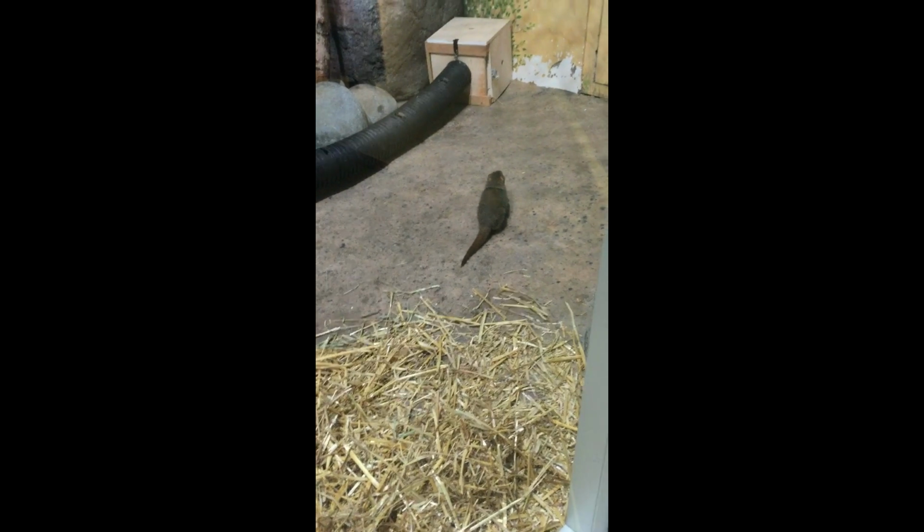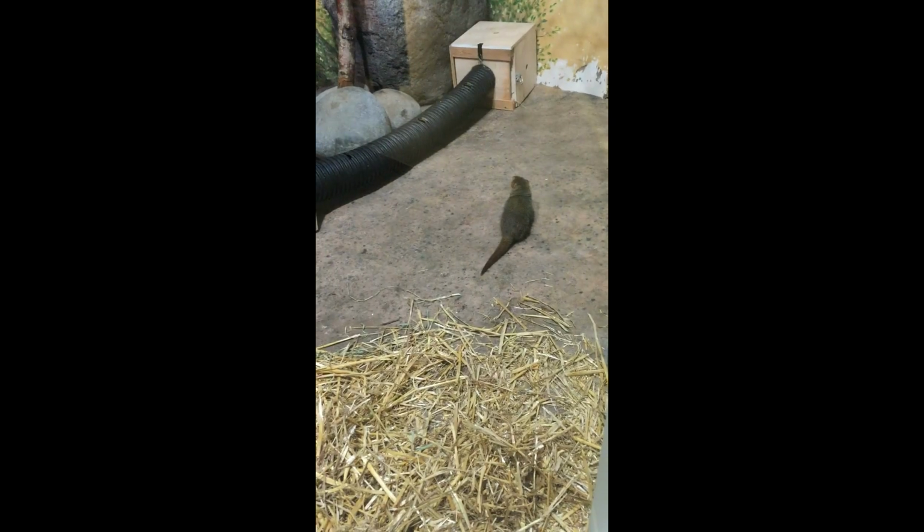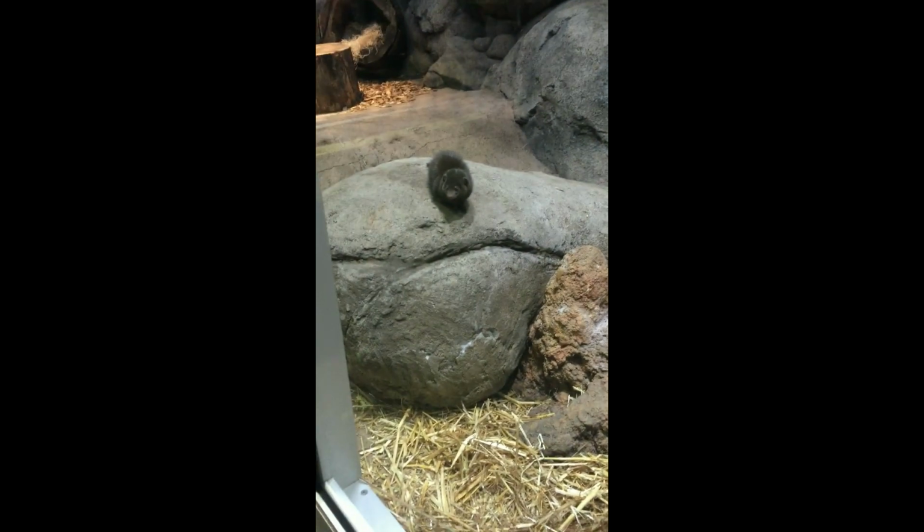This is a dwarf mongoose. So stinking cute. On the rock.